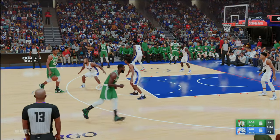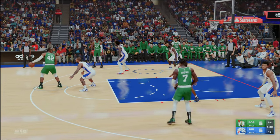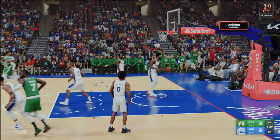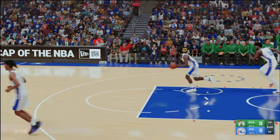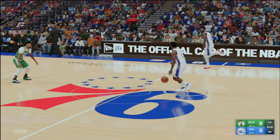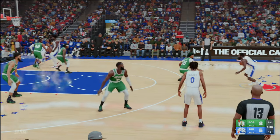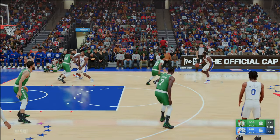Now, here's Brown. Tatum on the wing. Launches it. And again, Boston with the triple. And an eye for an eye. Both teams working to stretch the floor. Nothing like answering back. One team gets three, you fire three of your own. Boom. Here's Harden.